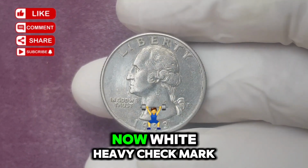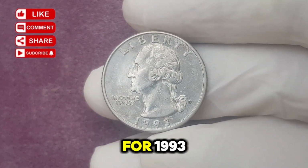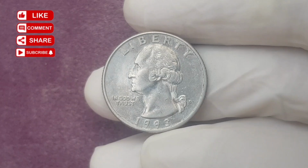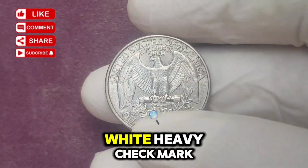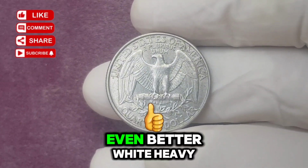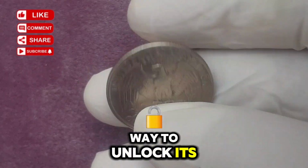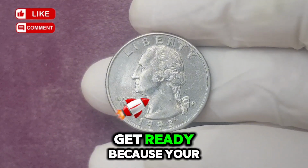So what do you do now? First, go check your proof sets. Look for 1993. Make sure it has the S mint mark. Hold it under the light. Does it reflect like a mirror? Are the details frosted and sharp? Still sealed in original US Mint packaging? Even better. Think it could be flawless? Submit it for grading, because that's the only way to unlock its full value, and if the grade comes back at PR70 Deep Cameo, get ready.